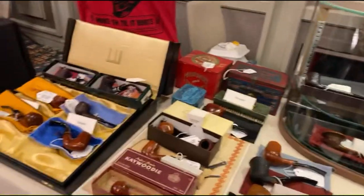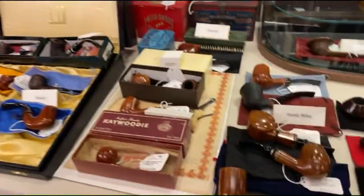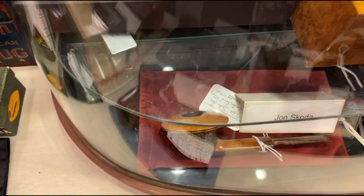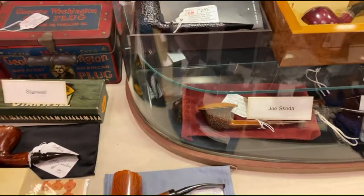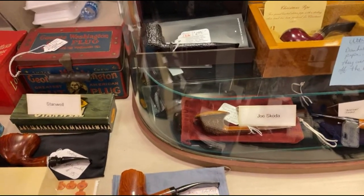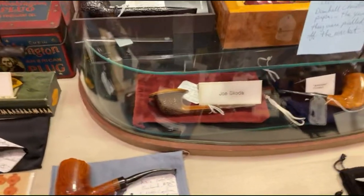Oh, look at this one. Joe Skoda. I've never seen anything like a Joe Skoda. Joe Skoda is a marvelous pipe maker. He's right up the aisle about halfway, the gentleman sitting down over there. Honestly, most people would say he's probably one of the top five pipe makers in the world. The man is an artist.